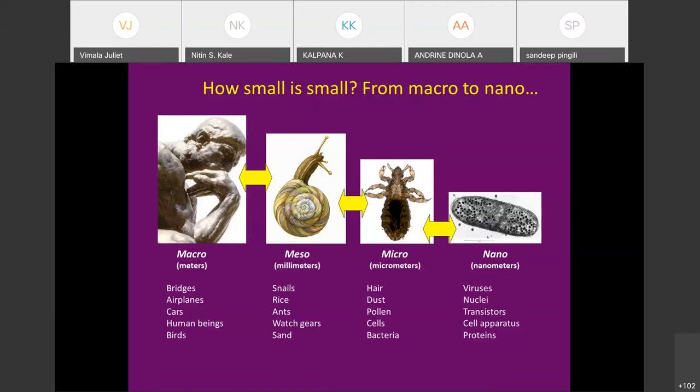Each and every MOSFET of your mobile phone is controlled. Only then you are able to suitably use it. So these are nanoscale devices. And the technology that is used to make these devices is the VLSI.